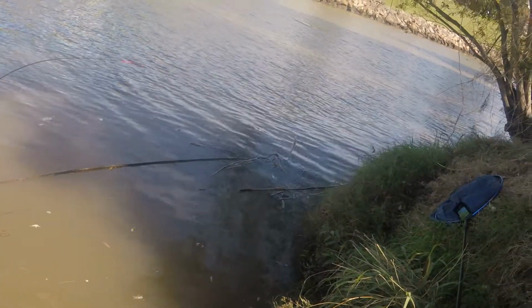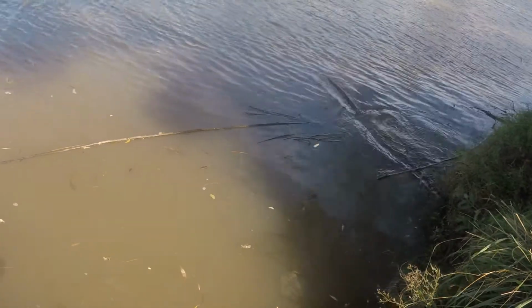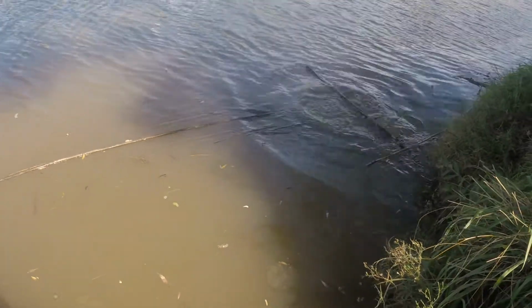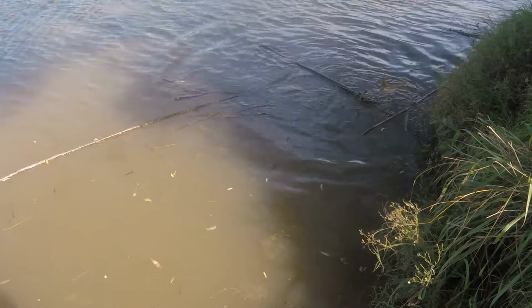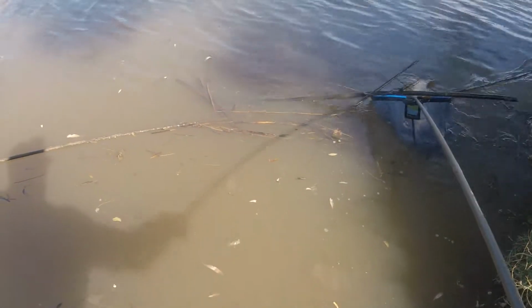Oh, there he is up there, look. I have no idea how I'm going to get this thing over that great long cane thing in front of me here. Around the side, I suppose. Oh, there he is, he's down under that lot. See, just what I didn't need. Tangled up in it. Dear oh dear, what a performance. Should I even get the net under? Yep, got him. But what a performance!